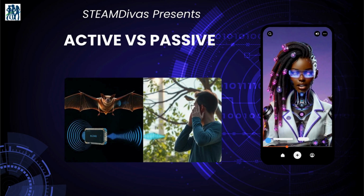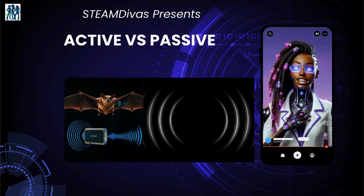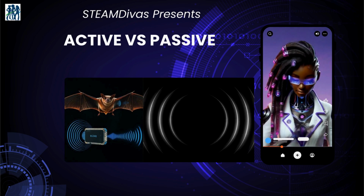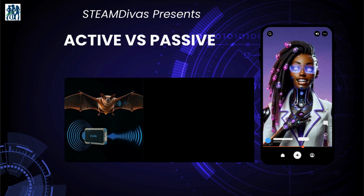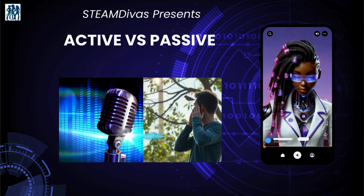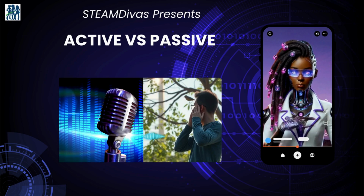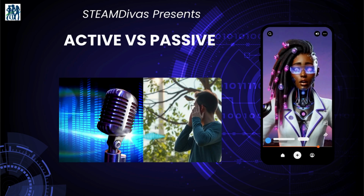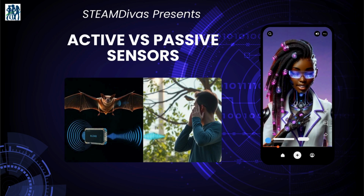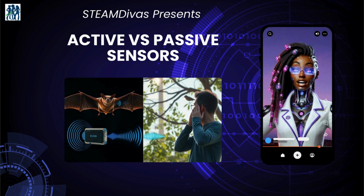One of the first distinctions we make in robotics is between active and passive sensors. Active sensors send something out and measure what comes back, like ultrasonic sound waves, LiDAR lasers, or radar beams, just like a bat using echolocation. Passive sensors simply listen. A light sensor measures brightness that's already there. A microphone hears sound without sending anything out. Active is like shouting into a cave and listening for the echo. Passive is like quietly listening to birds in the morning.